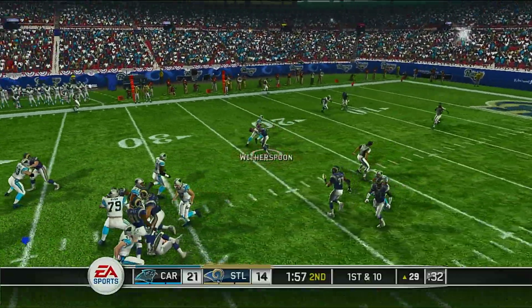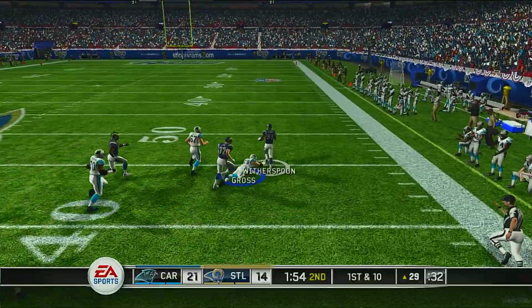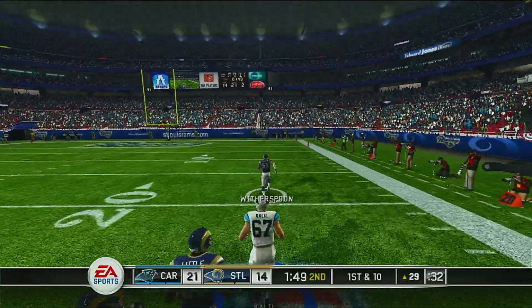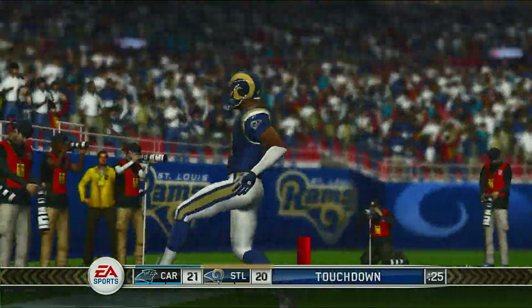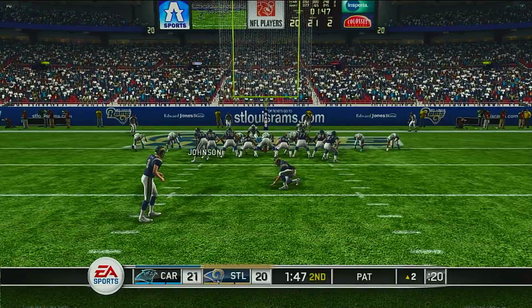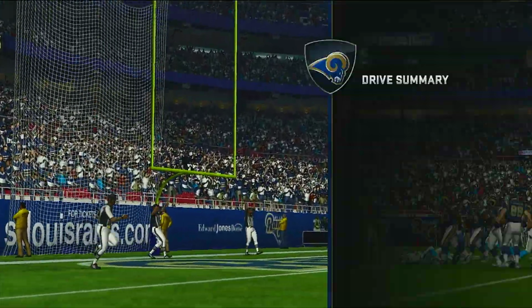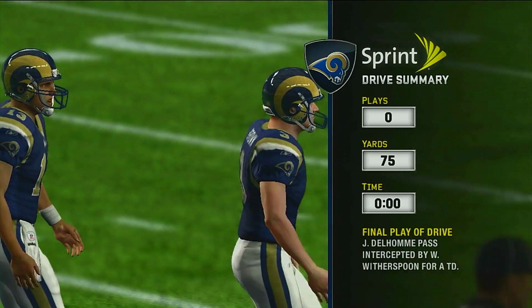He's under a heavy rush. Not much room to throw into, and it's intercepted. No one in front of him. Touchdown Rams. And that was the second time he's been picked off this half. Well, we're going to find out how mentally tough this quarterback is, because when you get off to a shaky start like that, sometimes it's tough to piece everything back together again. Josh Brown tacks on the extra point. Let's take a look at the sprint drive summary.